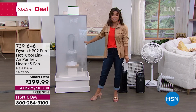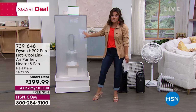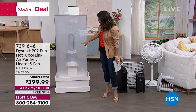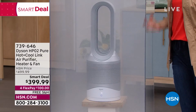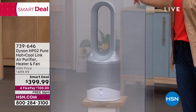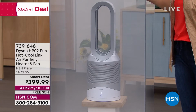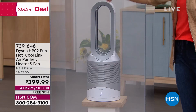Remember, this is Dyson. So it is all about technology, innovation, engineering. So you see how full this chamber is. I already see the smoke moving. Dyson is all about moving the air to clean the air. So all that smoke is going in, and all the air that's coming out has now been purified. So think about that around your house, and we'll keep watching. Look at how quickly this is clearing up.